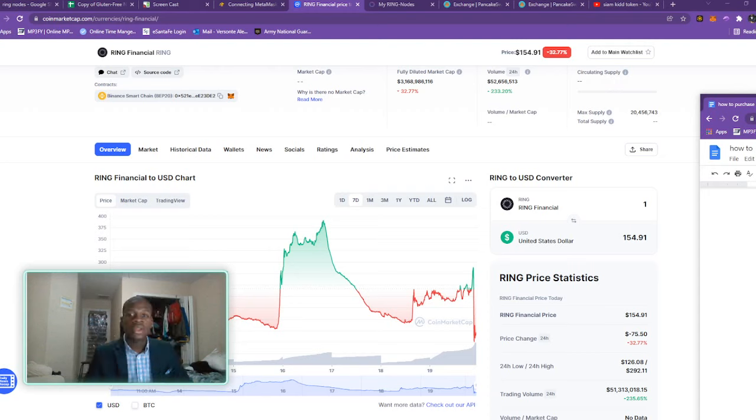This is literally going to be one of the biggest wealth transfers of our millennium. Literally, you're going to see everything change when it comes to finance.